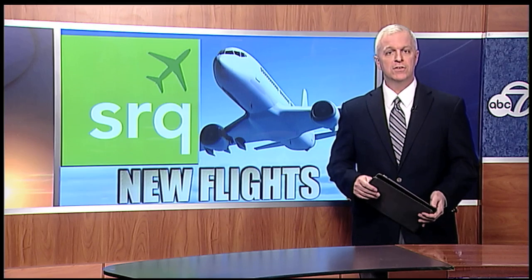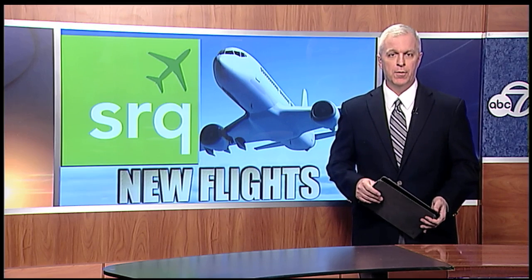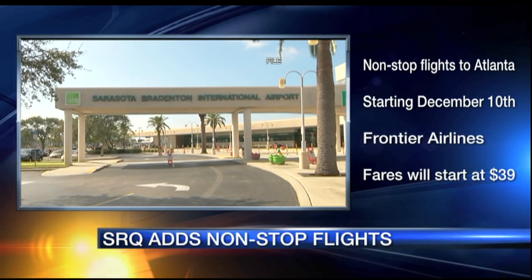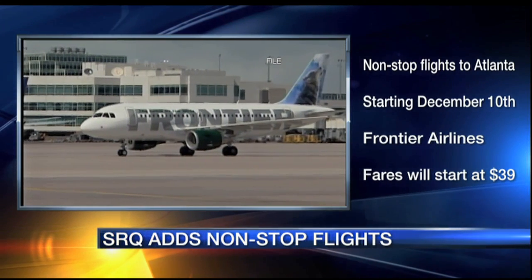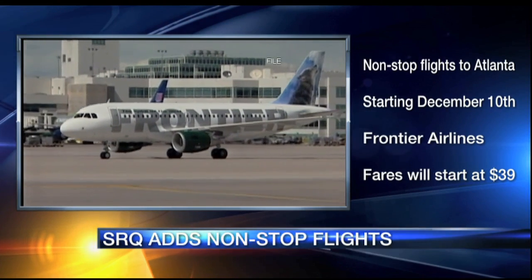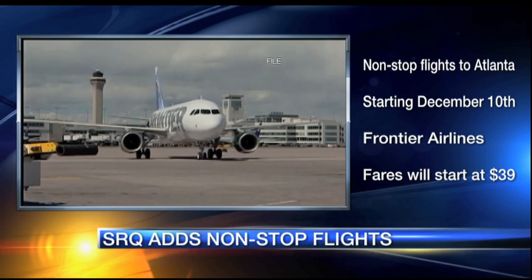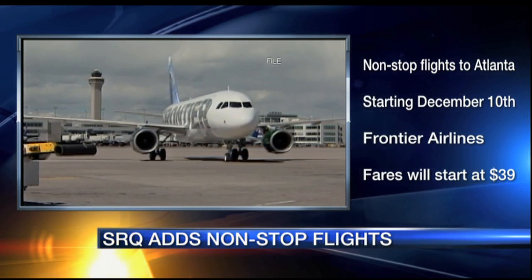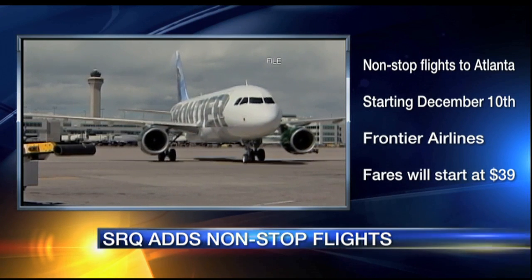More nonstop flights are coming to the Sarasota-Bradenton International Airport. Frontier Airlines is adding a nonstop flight from SRQ to Atlanta. That new service will begin December 10th and will be offered on Mondays, Wednesdays, and Fridays. Frontier says the fares will start as low as $39 each way. And for a list of the flight times, just go to our website, mysuncoast.com.